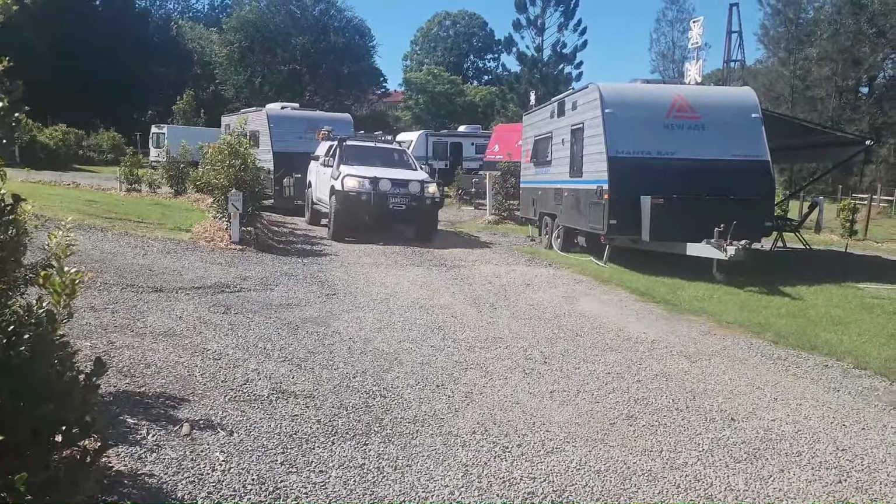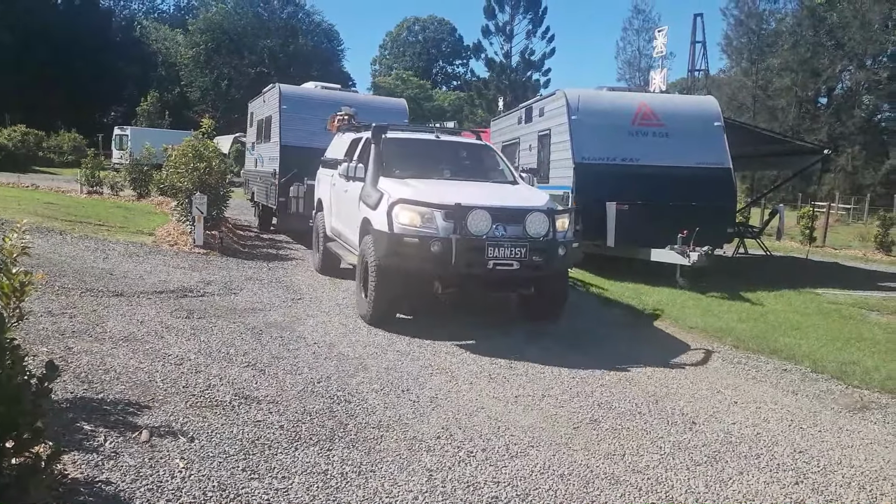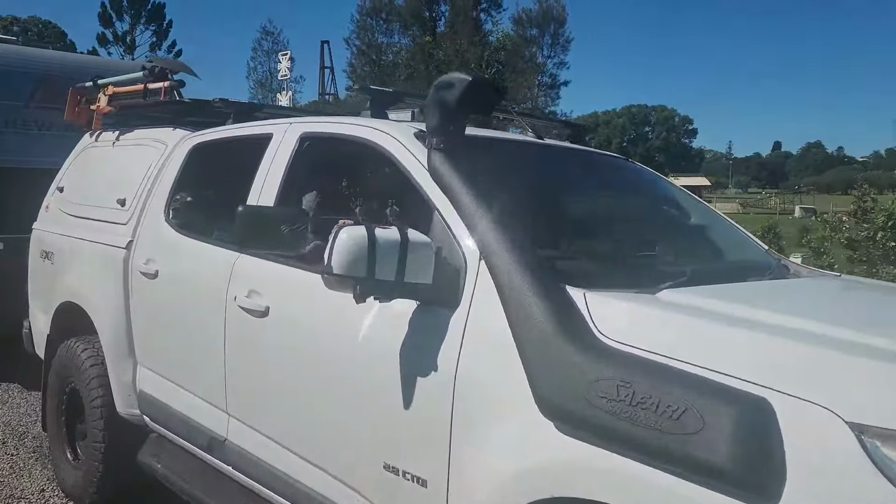After hitching up, we couldn't miss an opportunity to get a shot driving by a fellow Manta Ray caravan owner. See ya.